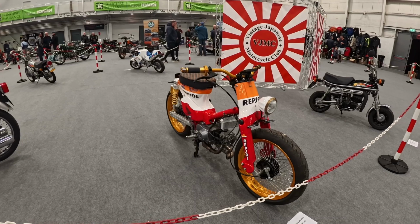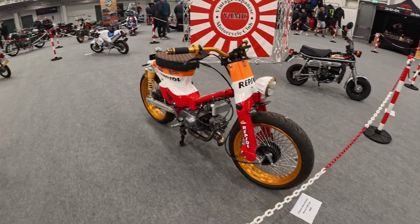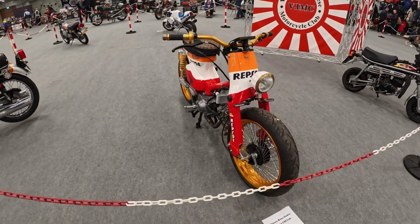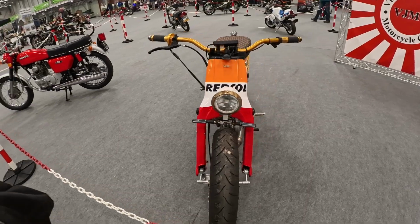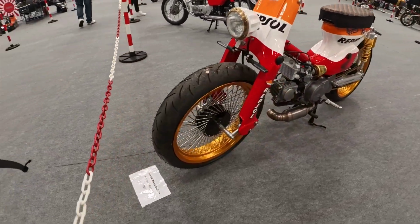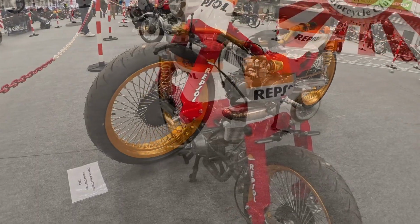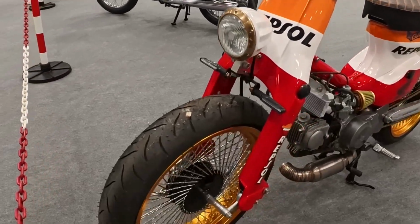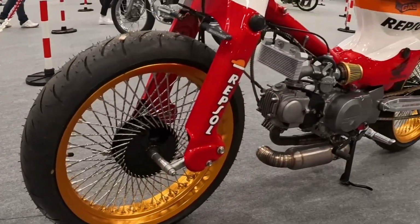Now, this one's fun. A 1983 Honda Cub C90 done up in full Repsol race livery. It's got spoked wheels, chopped forks to fit bigger tyres, a twisted custom exhaust, and a new swinging arm with upgraded shocks. It's like the world's smallest MotoGP bike.